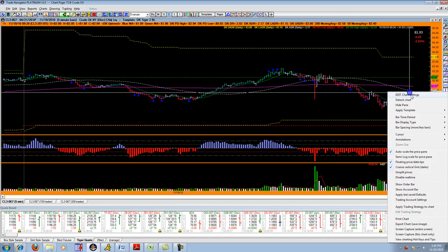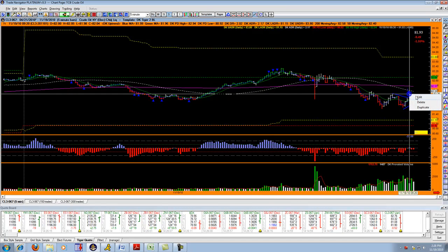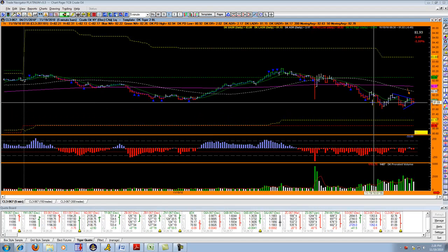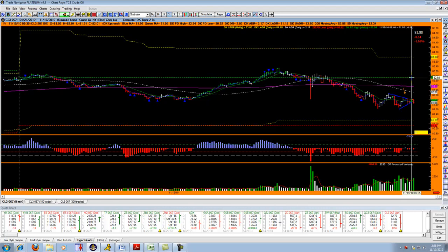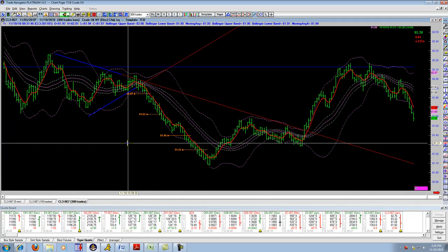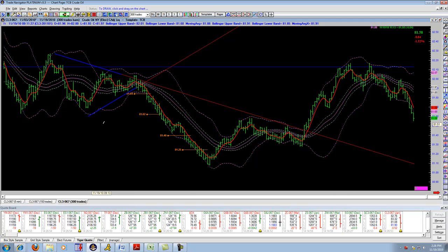Let's change the color to that right there, to make it a little bit easier to see. So we were pressing down here at the 9:30 mark, and a couple bars later we started to see a nice movement coming out of the box. This right here at the 9:40 mark coincided with our trade. We actually saw the entry point come into effect right through here.